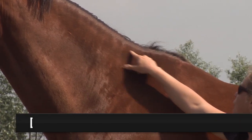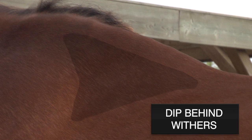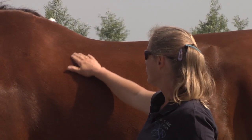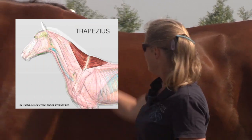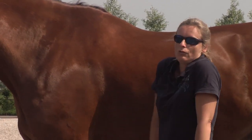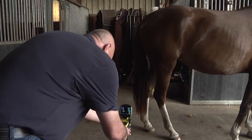Further, what we can see is there's a dip in front of the withers. And behind the withers, there's also a dip. And it seems like the musculus trapezius hasn't developed very well. But that's not the case, because what he does, he is standing like this and his core is sinking.